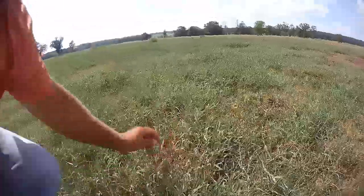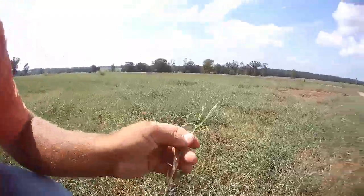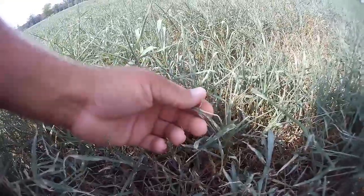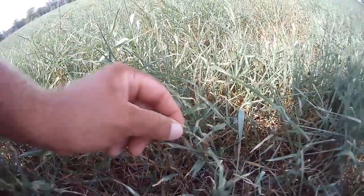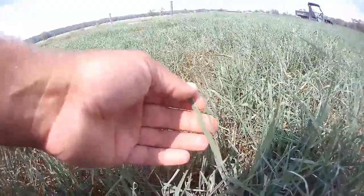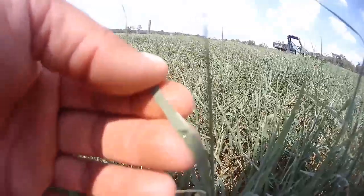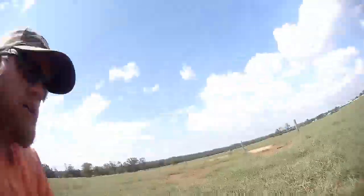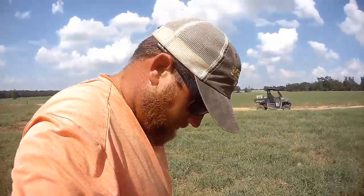Okay, let me see. You see that grass? Let me get it over here in the shade. See the grass, how the tips are white and it's got little holes chewed in it? Well, that's from armyworms eating on it. Look at this. See how that leaf's all screwed up? These leaves should look like this one here. Well, see, there's an armyworm right underneath there. I just kind of smashed him with my thumb. So we got armyworms. There's one on my boot.